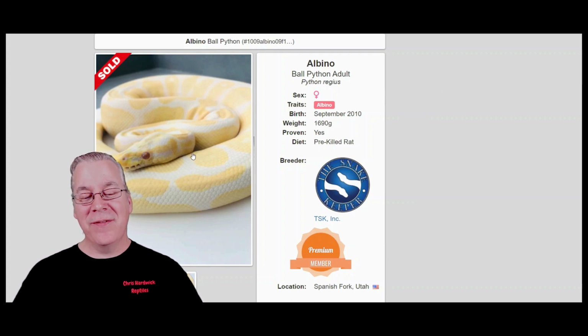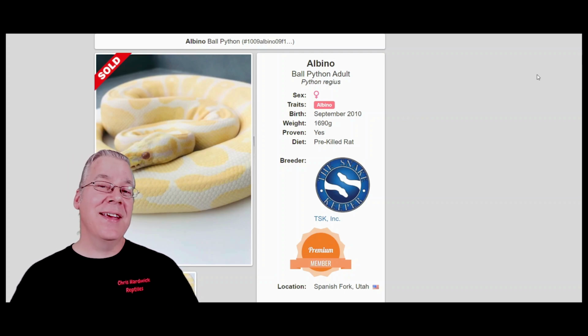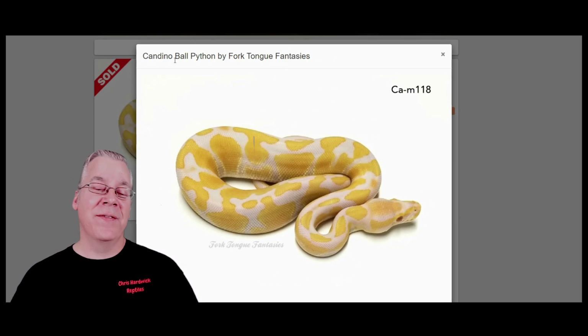And the albino is kind of interesting because it's compatible with the toffee and the candy. So for example, if you took an albino and you crossed it with the candy or the toffee, this is what you would end up with. You'd end up with a candino in the case of a candy.